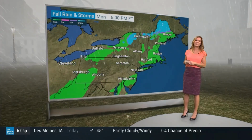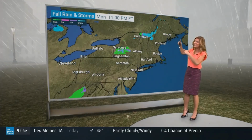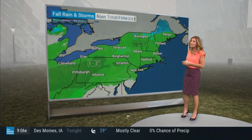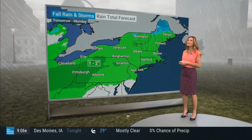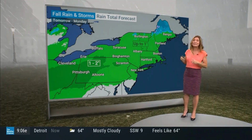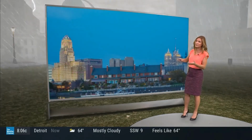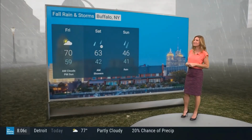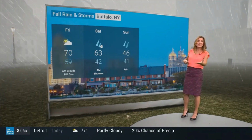Now we get into the heavier rainfall potential, maybe even some snow on the backside of all of this, watching especially at elevations in northern Vermont, New Hampshire, and northern Maine. We've got that forecast looking ahead through Monday, a lot of it happening Sunday into Monday in the Northeast, with the heavier precip, the bigger rainfall totals, and of course the cold air coming in with snow up there. So to sum it up, we go from the Midwest to the Northeast.